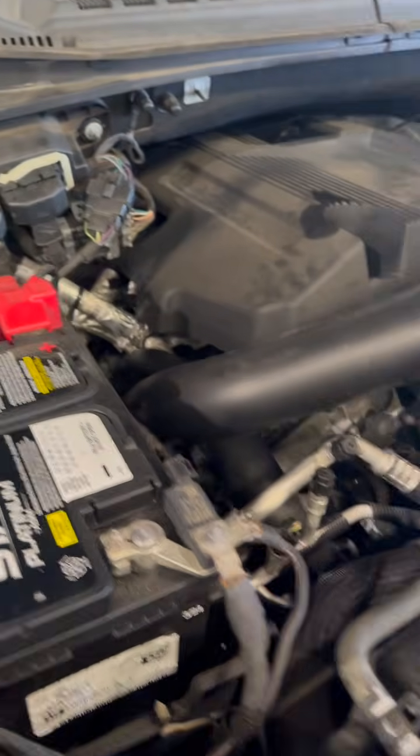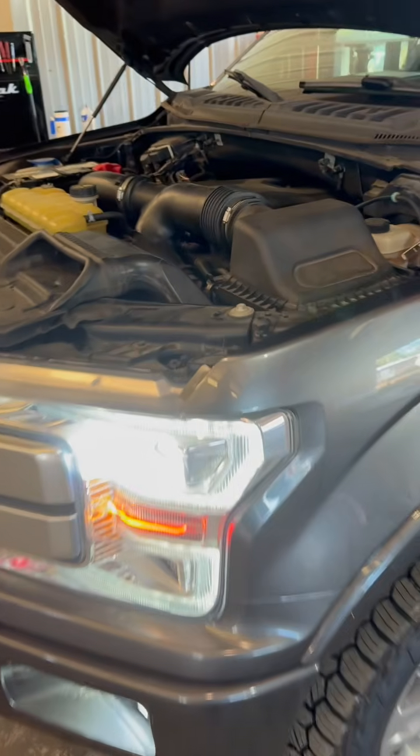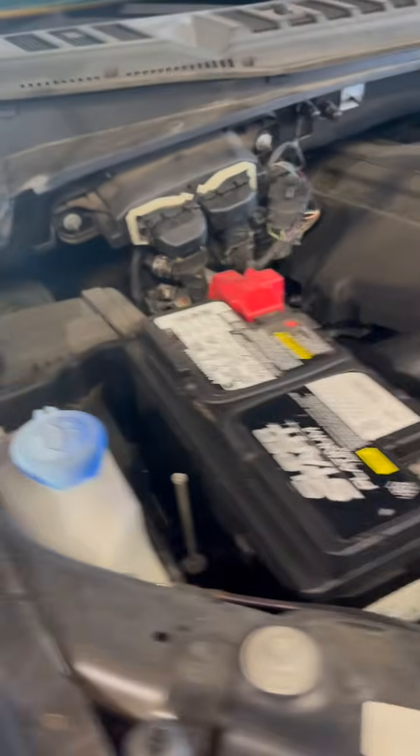All right, new cam phasers, updated cam phasers are in here. We got the 10 speed all fixed up. Let's see what this thing sounds like now with the updated cam phasers. Beautiful. So it's got a little bit of that wastegate rattle, but if you own a 3.5 EcoBoost, you understand when I say that's just something you got to learn to deal with. Let this thing warm up a little bit, check the fluid, and then we're going to go drive this thing, see what the trans shifts like.